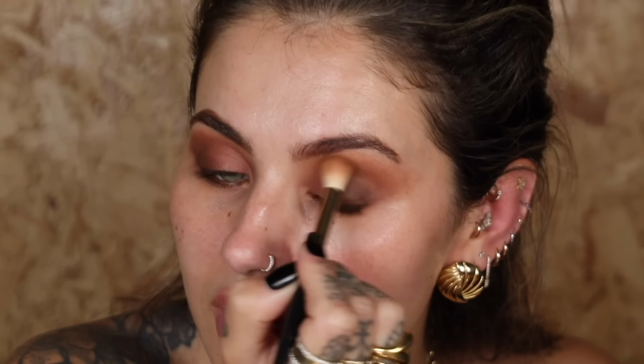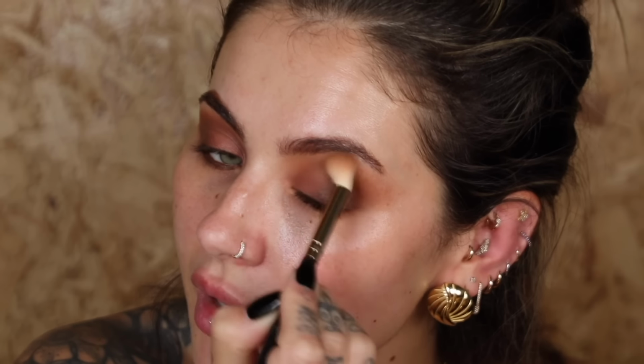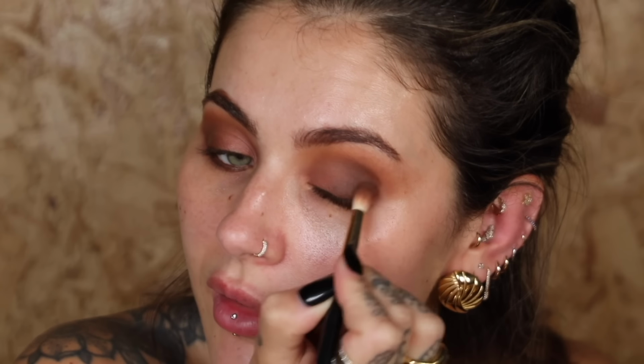I say the same thing with the rest of the face, but with eyes as well, it's all about sheer layers of product, especially when getting this transition, this blend looking seamless. I am not packing on loads of colour. I'm really working with little amounts of eyeshadow to buff and blend. And then if you're wanting really strong pigment, I'm going to go in with the darkest shade here. You can really pack it on and pat that in before you blend.